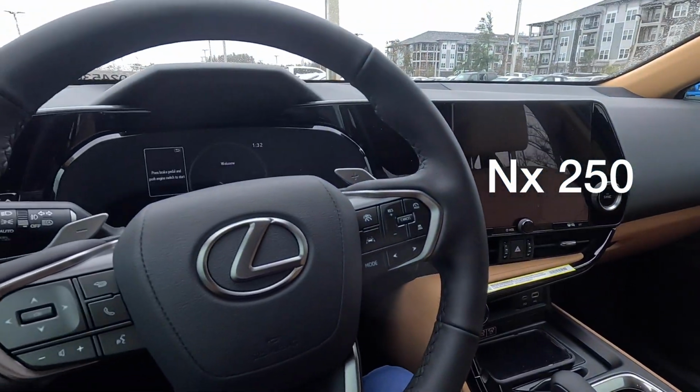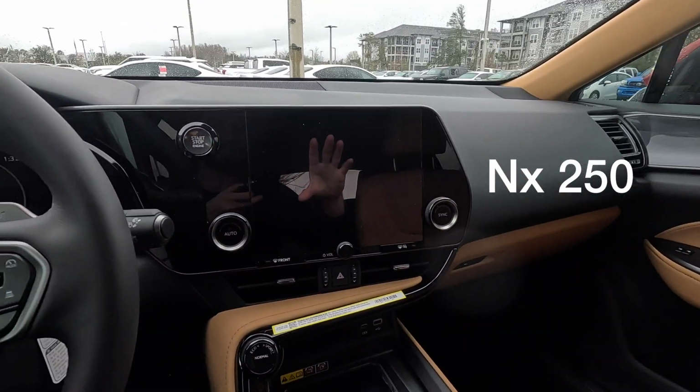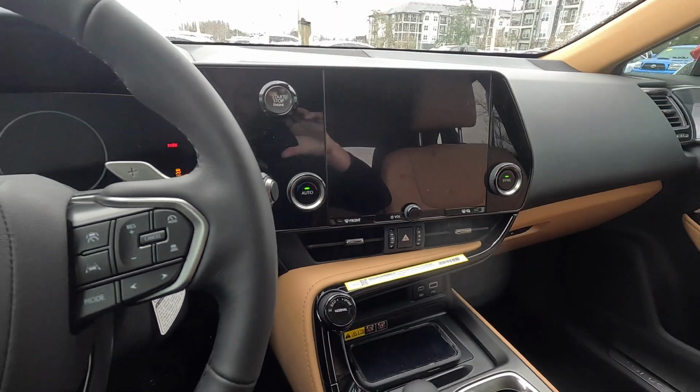Going into a kind of text-driven, futuristic style. I kind of like the way it bulges out. This is a 9.8 inch. Let's fire it up.